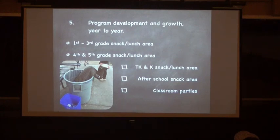I'm not there after school, and I'm only there 2 days a week, so a lot of it doesn't get addressed. And then classroom parties. We tried to do that 2 years ago, and it was a really tremendous amount of extra work for not a whole lot. And then pigs were eating all sorts of sugary frosting and cupcakes and things like that, so it turned out to be not so great either.